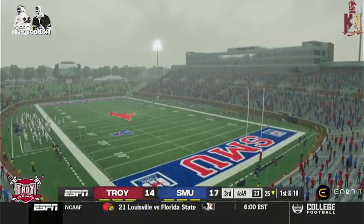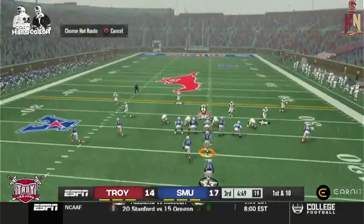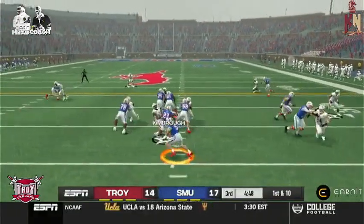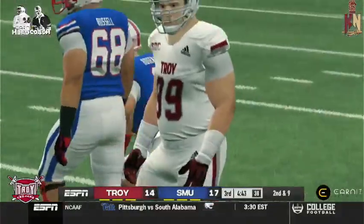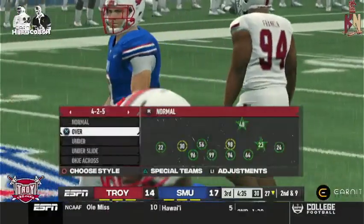Look at this stop again. The defense really shut these guys down the last time they had the ball. SMU holds a field goal lead. Tackle at about the 27-yard line. 2 yards there on the option keeper. That brings up second and nine.